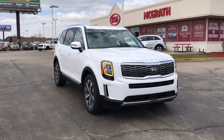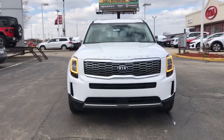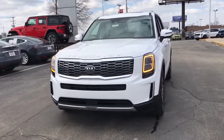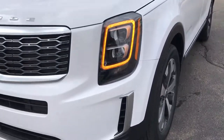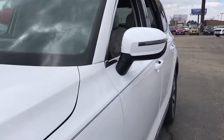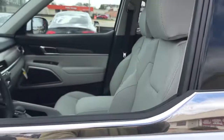Introducing the 2021 Kia Telluride. Prepare to experience a delicious blend of exhilaration and relaxation in this versatile Telluride, the three-row SUV with a premium feel and available all-wheel drive. You'll love its suite of high-end amenities, powerful performance, and firm, precise ride.